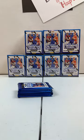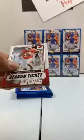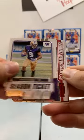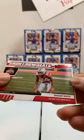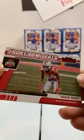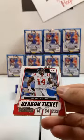But we got Dez Fitzpatrick for the Tennessee Titans there. Wide receiver, skill player. It's always exciting to get skill players. Russell Wilson, Miles Gaskin. Here is a front row seat, Sean Wade. This is a red. It's got the red. So this is a rookie here, Sean Wade.